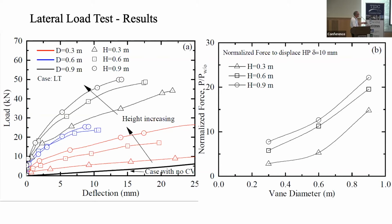So the red ones here are basically the 1 foot, and then you get into the 2 foot diameter, and then you get into the 3 foot diameter vanes, and then their various lengths. As they get longer, of course, you're resisting increasingly greater lateral load. So you get into the 40 to 50 kilonewton lateral load resistance, which in the applications we're looking at is pretty good.